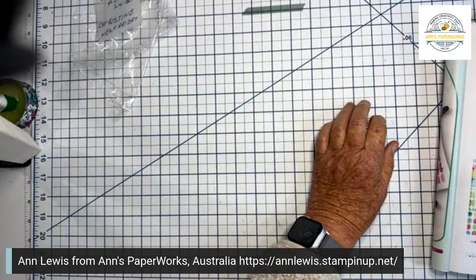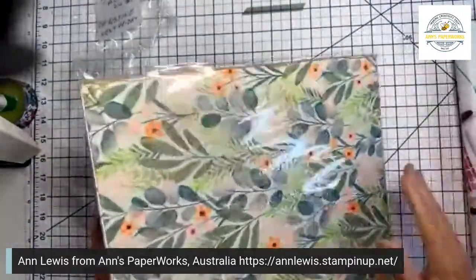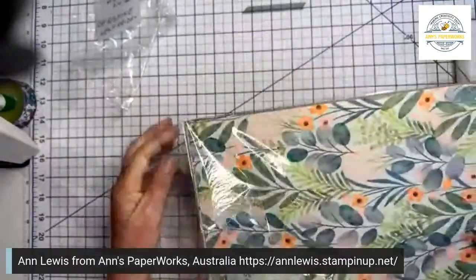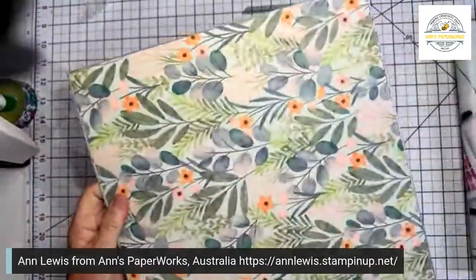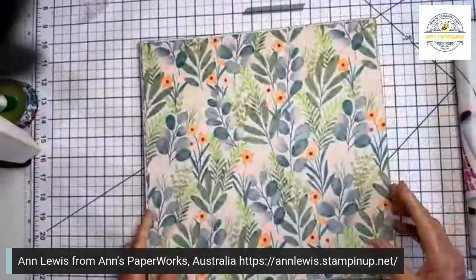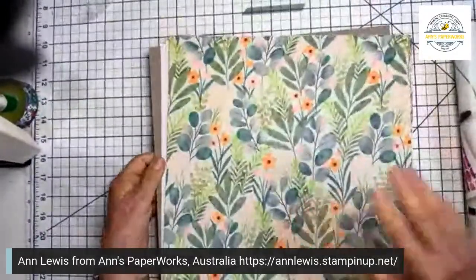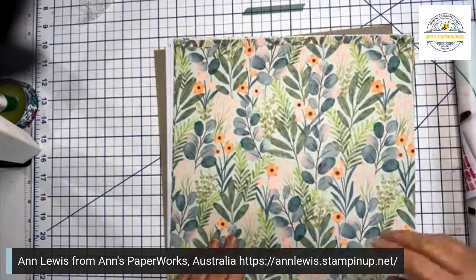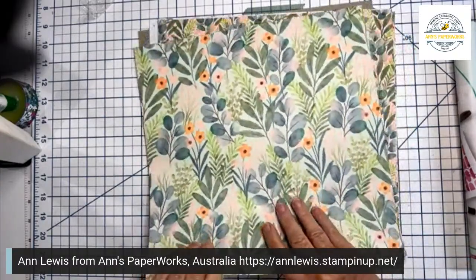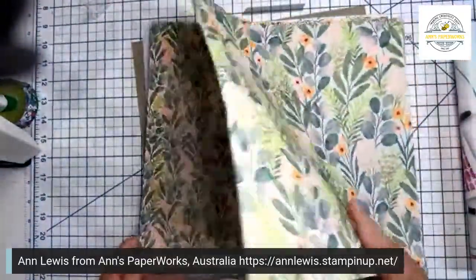Now, I've only got 2 more products that I want to show you. I've got stuff everywhere here. So, because I wanted to keep it fairly simple tonight. So this is called, what is it called? It is called Frames and Flowers. It only has 6 12 by 12 sheets. So I'll show you what makes this special.